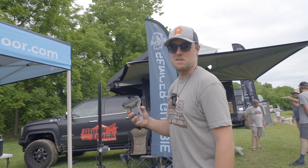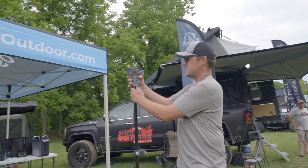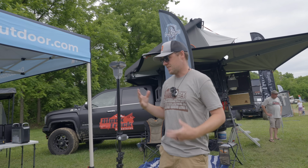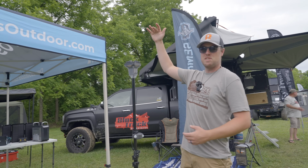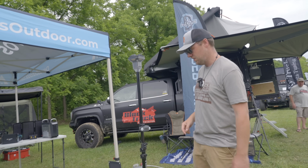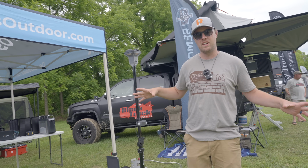But one of the key things about the Divos is that it comes with this pole. This one's got a 10-foot pole, so you can set this up at camp. You can raise it up 10 feet, and if there are bugs, they're up there, not down here bothering you, and it lights up a nice area around you.